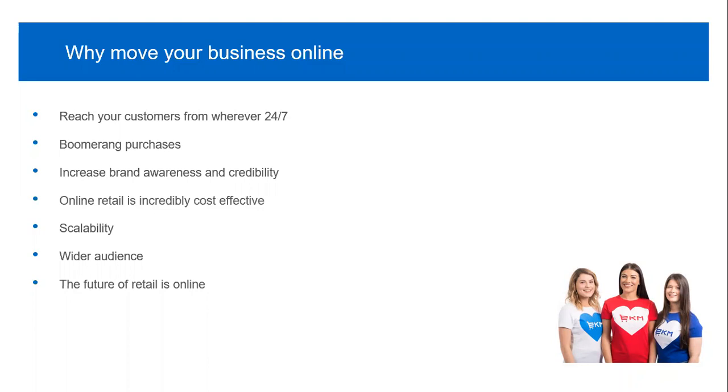Another thing is boomerang purchases. When people are in a shop, if they don't buy, they don't tend to come back. Whereas with an online offering, they can think about it and come back and buy it later. It also increases brand awareness and credibility, and online retail is incredibly cost effective in comparison to running a bricks and mortar shop, so you might find your returns are slightly better.